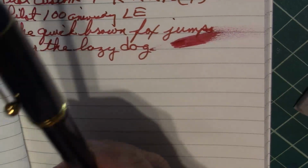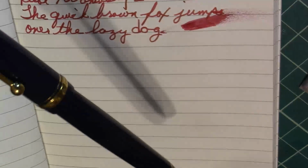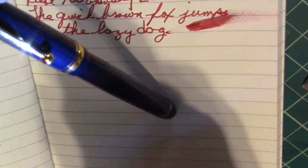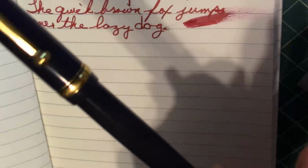And this is the dark blue one. I don't know if you can tell it or not, but it is blue, not black. See that now? Yeah. That's a really nice blue color. Good looking fountain pen. It's dressed up with that gold trim on it, and that really makes a pen pop to me. So beautiful pen.